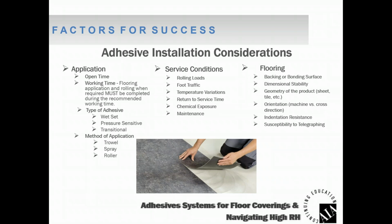And then you have the application method, how the adhesive gets to the floor. Certainly trowel applied, been done for years. Newer technologies allow for spraying the adhesive down, letting it go dry to the touch, dropping the flooring in, and then you also have roller applied.